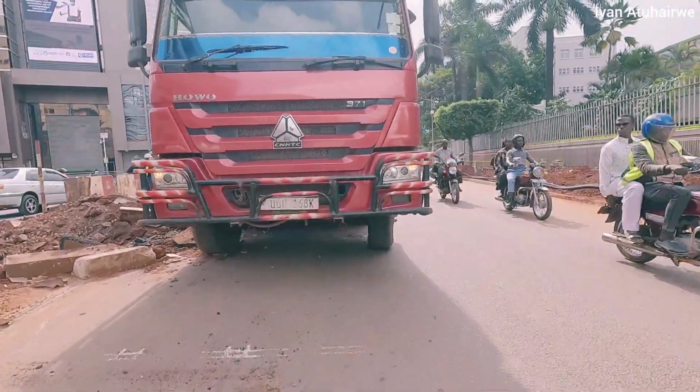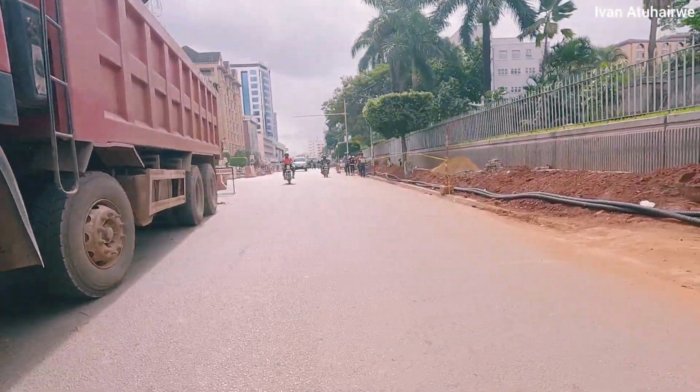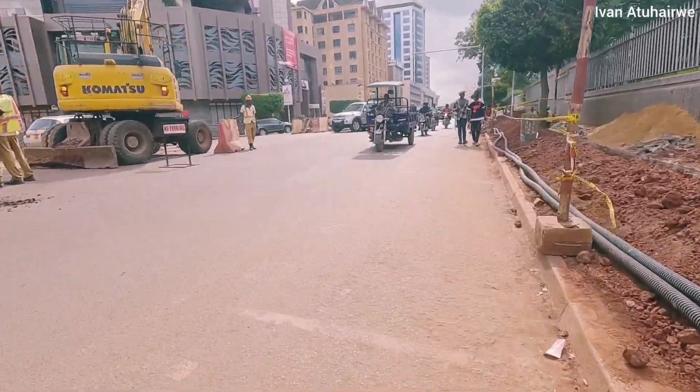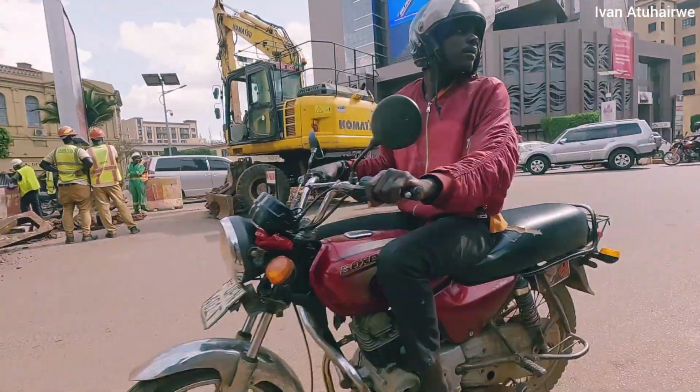Wow, this is dangerous. Instead of going slowly, they are running. I don't know where they are rushing to. They are opposite the sun. The works are going on very well.